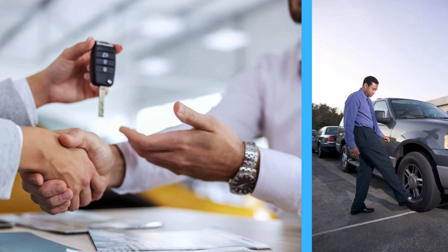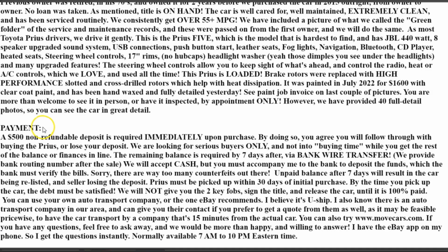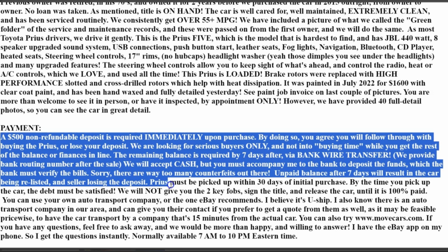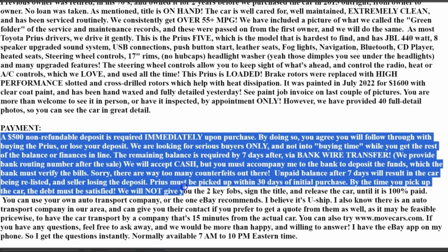So I'll tell you something that happened to me some years ago when I listed a car on eBay. I had that exact thing written on my description: $500 non-refundable deposit is required. And eBay lets you put that in there so that when they click buy it now or they win the auction, they will automatically have $500 deducted from their account.